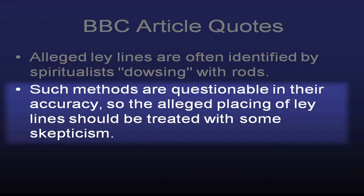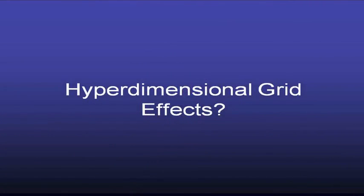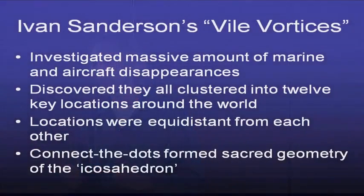Well, thankfully, that might have been true if all you had was dowsing, but what we actually have is a worldwide map of all the ley lines and why they're there, because it's all based on geometry. We're going to get to that right now. Hyperdimensional grid effects. The first place that we go to understand how all these ley lines connect together around the world is we've got to find where all the weirdest stuff happens on the planet.